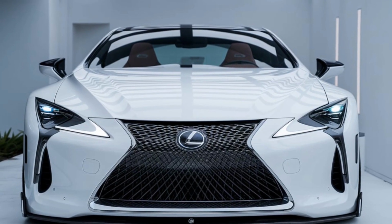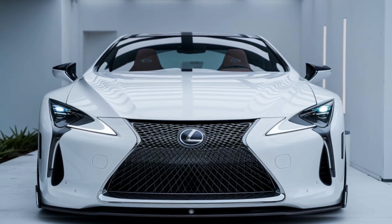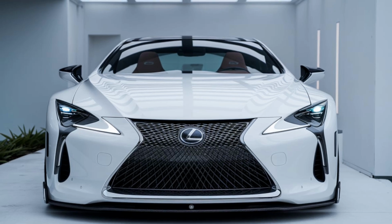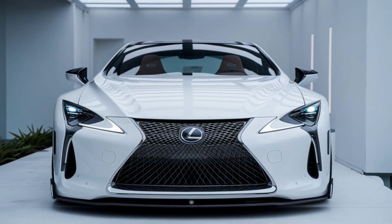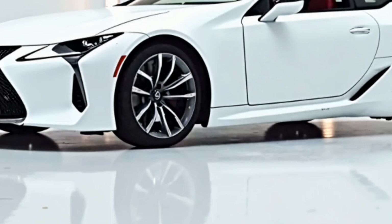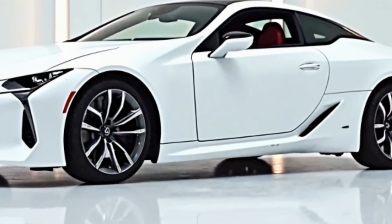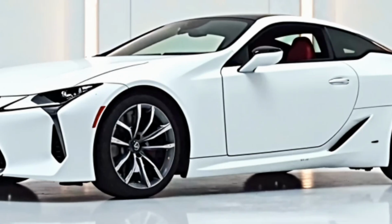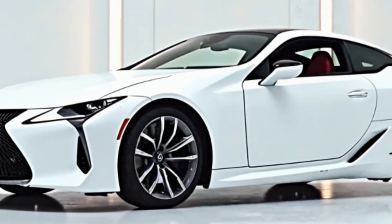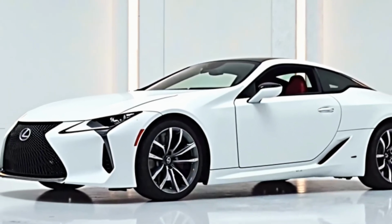One of the most notable updates for 2025 is the introduction of a new exterior color option, Iridium, replacing the previous Atomic Silver. This fresh hue adds a modern touch to the LC 500's already striking palette, which includes Ultrasonic Blue Mica 2.0, Copper Crest, Caviar, Cloudburst Gray, Ultra White, Infrared, Flare Yellow, and Nori Green Pearl. These options allow owners to personalize their vehicle's appearance to match their unique style.